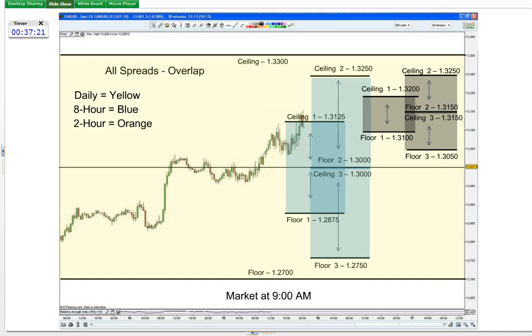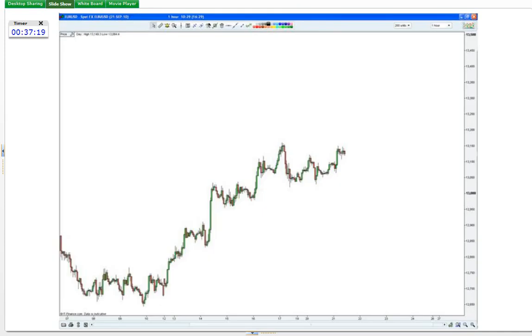By the way, don't worry about the complexity. It actually becomes very easy once you get used to it. But again, I'm going to encourage everybody to do it in the demo account first. Once you get the concept down, I think it'll become clear when we get into the additional examples. As we can see, when the new ranges came out, they tracked the market.